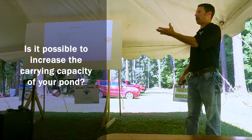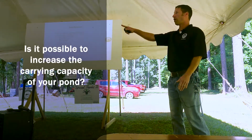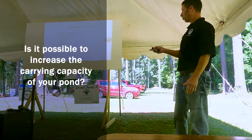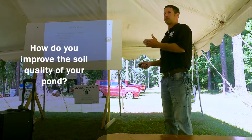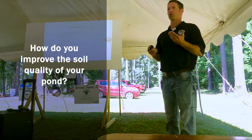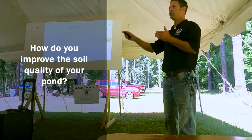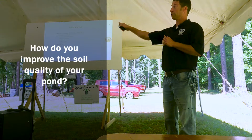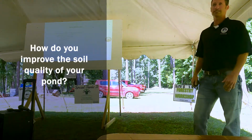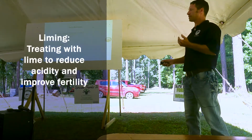Well, can we do it in a pond? Can we increase the carrying capacity of this pond next door? Well, certainly. One of those ways is if we go back to the soil: how can we better treat that soil so that the pond can utilize the nutrients that are in that soil? One of those ways is liming. We can go and we can lime this pond.